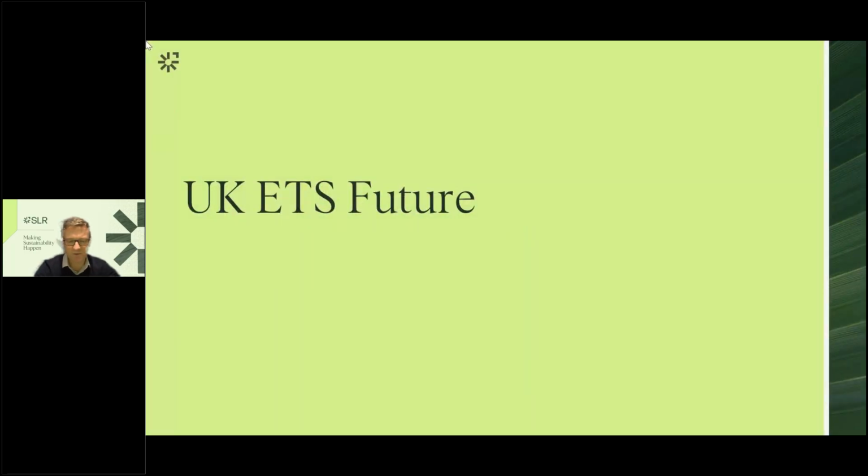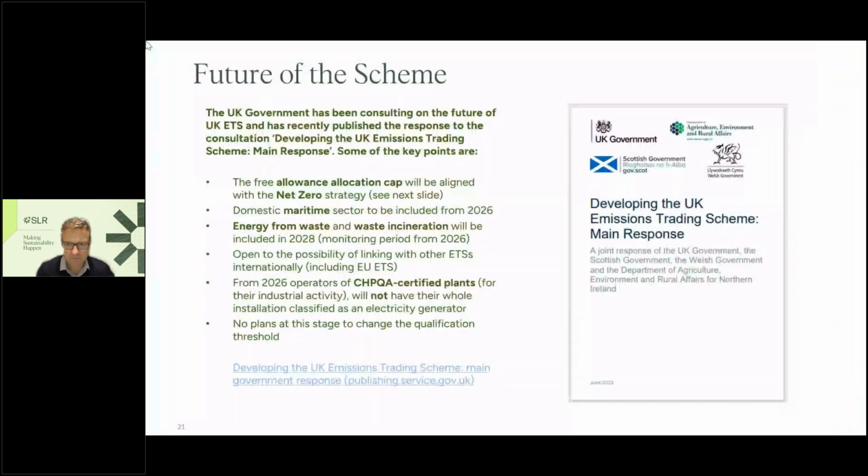So just moving into the future, what's happening now? We currently come to the end of what's called period 1 of the first phase of UK ETS. So 2025 will be the final year. The government published a consultation called Developing the UK Emissions Trading Scheme, and the response to that consultation was published last year. Some of the key elements around this are that the free allowance allocation cap will be aligned with the government's net zero strategy.